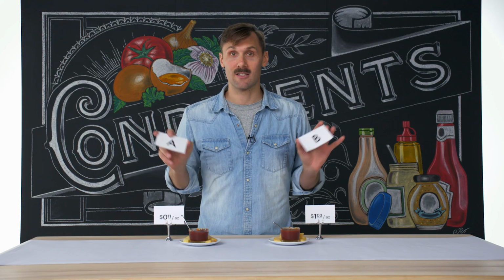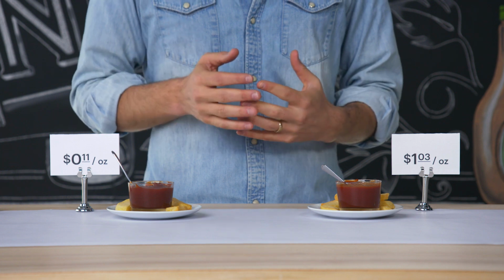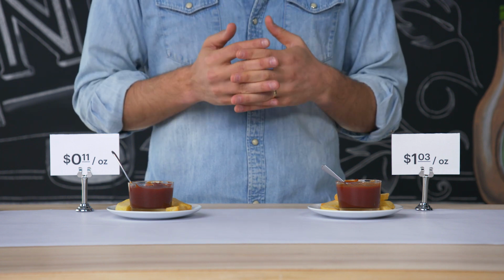That is a massive difference when we think about two things that have the same name and are more or less the same product. So just because these two ketchups have very different price points doesn't necessarily mean that one is better than the other. Don't let anyone tell you what ketchup you should or shouldn't be eating based on nostalgia or based on the culinary arts. In fact, beauty is in the eye of the beholder, and nowhere is that more true than in ketchup.